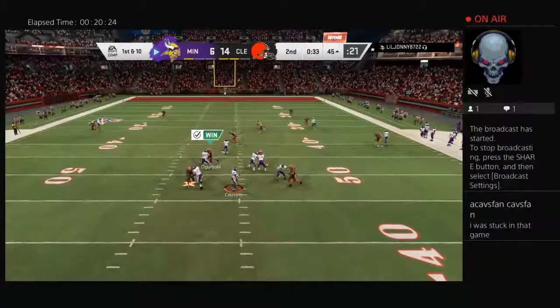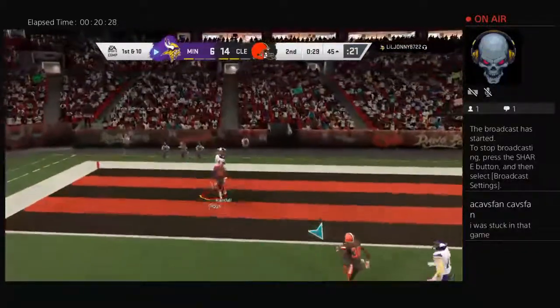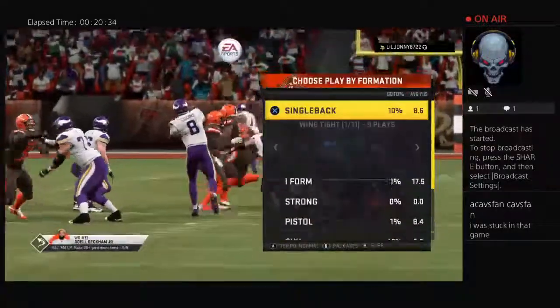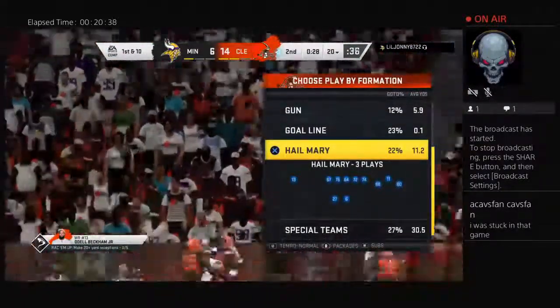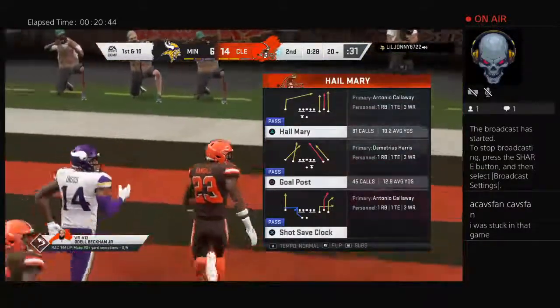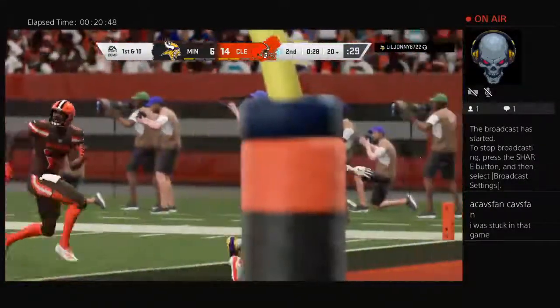On 1st and 10, Cousins. He'll take a shot for the end zone. And this is going to be intercepted. Picked off by the former first-round pick, Demarius Randall. Oh, man, Brandon, not a real good throw that time. It looked like he tried to put a little too much air under this one, and it turned into a floater. And defensively, this is a dream. He could have fair caught that one. That was way too easy.